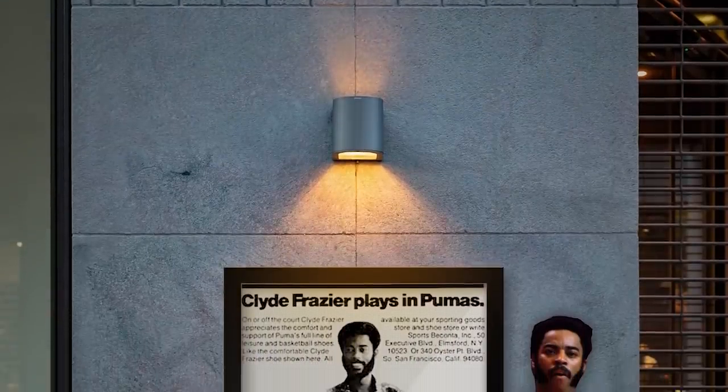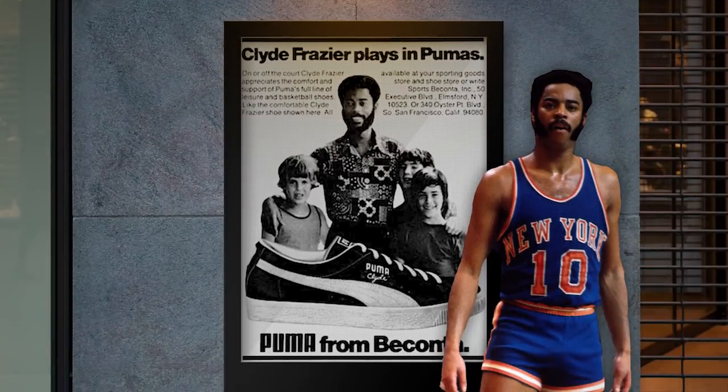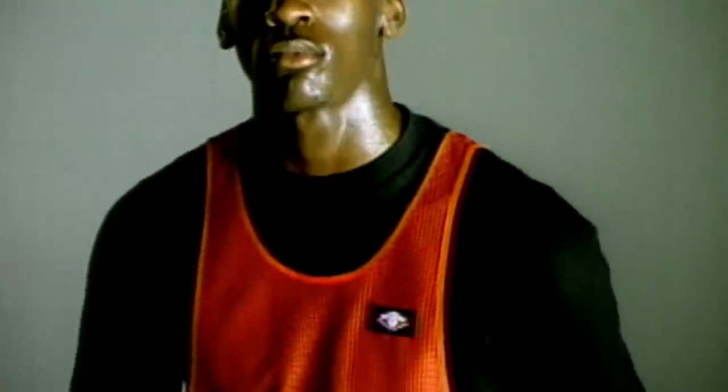First signature shoe was the Puma Clyde, customized for New York Knicks legend Clyde Frazier in 1973. When Nike dropped the first ever Air Jordans in 1985, the brand opened the door for NBA stars to build their own personal brands with the kicks that they rock on the hardwood.